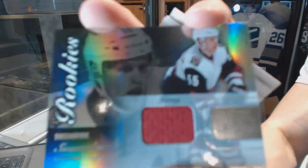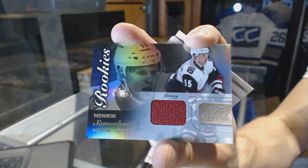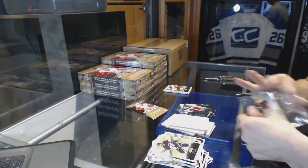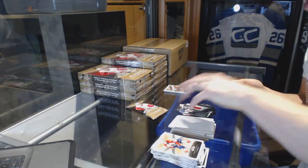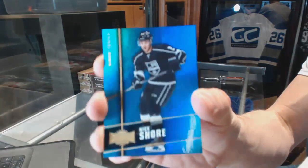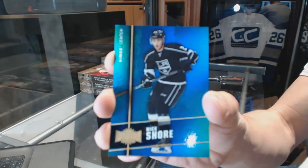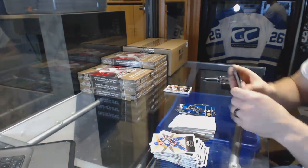Fleer Showcase jersey for the Arizona Coyotes, Henrik Samuelsson. We've got a Precious Metal Gems Blue, number 33 of 50 for the LA Kings, Nick Shore. PMG Blue, 33 of 50 for the Kings, Nick Shore.